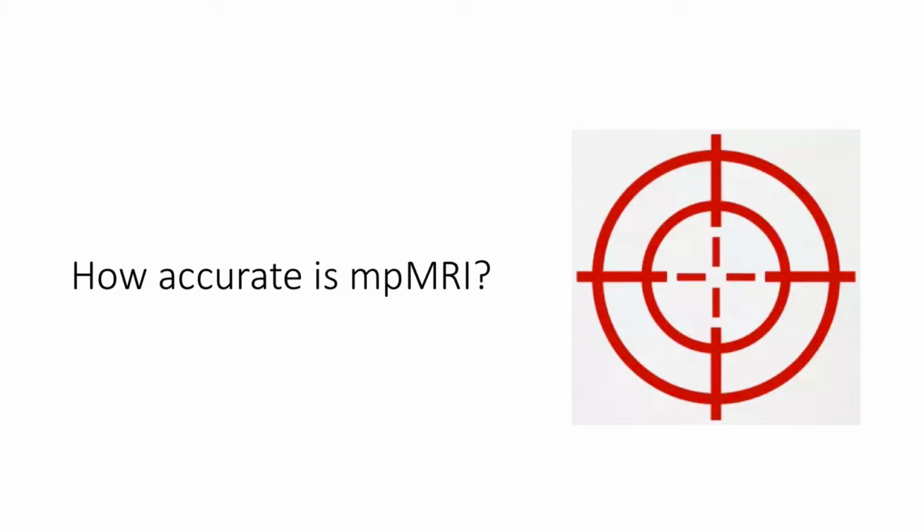The problem is that it's silent. Radiology doesn't say anything, pathology does. So this has to be done at the individual level, not at the department level. All right, so I guess the question is how accurate.